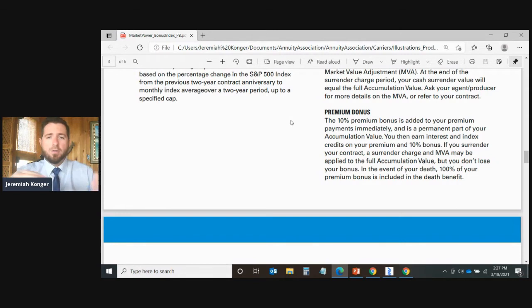value as well. So that if you have $100,000 in your account, the death benefit will always be $100,000 too, even if you're still within that 10-year surrender period. Your beneficiaries or your loved ones or your heirs will never pay a surrender penalty or market value adjustment because you passed away. They're going to receive 100% of the monies that's in the account.